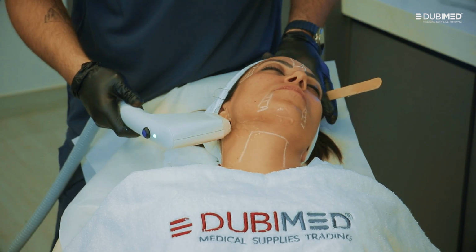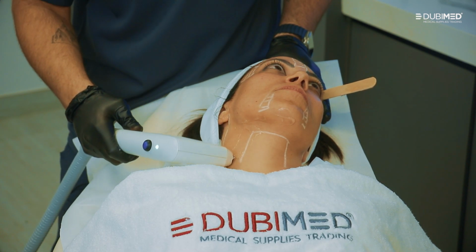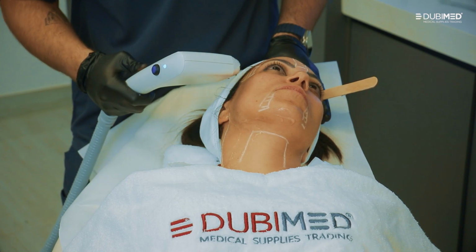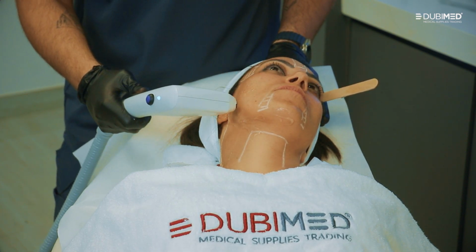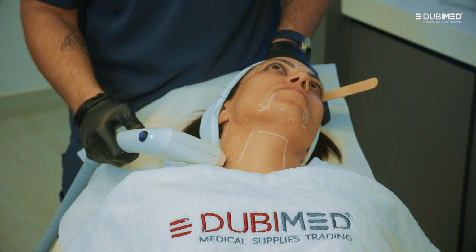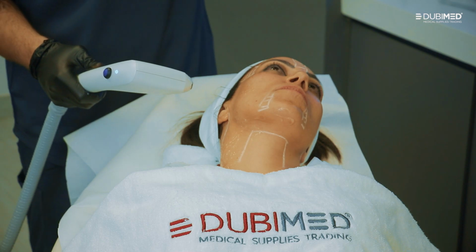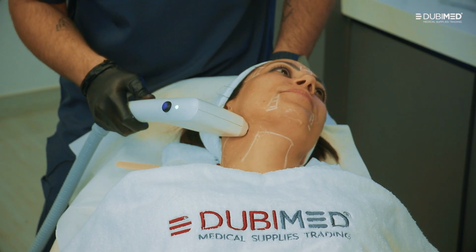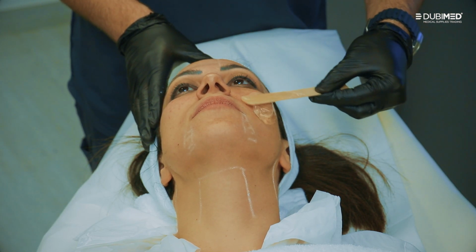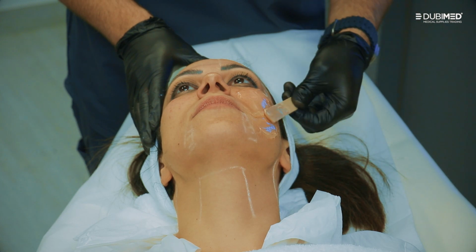So I'm going to do another 50 shots for the neck area. This includes the neck and also the right side of the double chin. Same manner that we worked on the face, we are going to go exactly the same. So 10% this way, and when we go to the next column, it's going to be 50% overlap. So we are going to apply the gel. We want a thick layer in the area that we want to work.